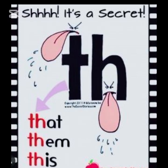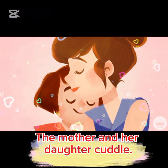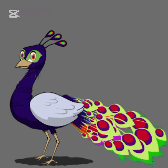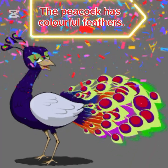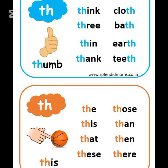Now let's learn some words that have the sound v. Mother. The mother and her daughter cuddle. Feather. The peacock has colorful feathers. This is a pencil. And now it's time to blend and read.